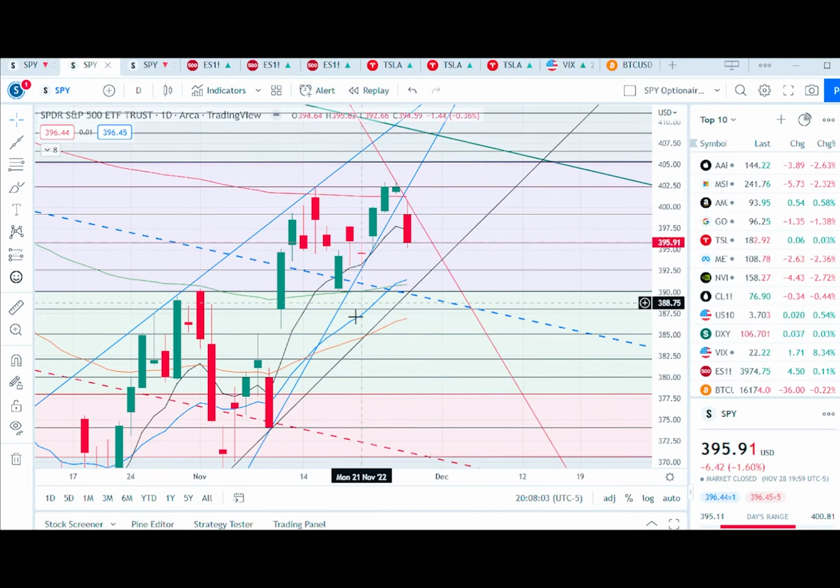So we broke through this nice rising wedge that dates back all the way to CPI, or the day before CPI, I mean. And we broke through that, and we broke under the 200 and under the 8 EMA, and we closed below the daily 8 EMA for the first time since the day before CPI. So this is a pretty bearish close.